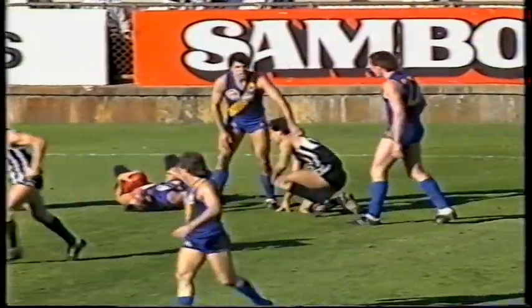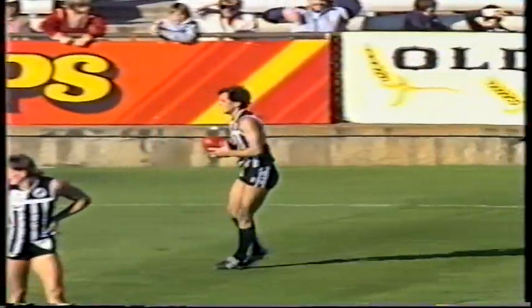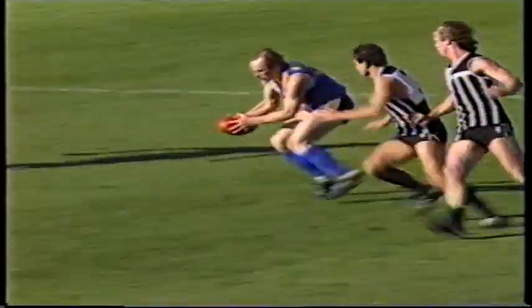BRG fighting for it over there, and the umpire has indicated holding the man, and the West Torrens players cannot believe it, Robert. No, I can't either. The umpires are not that quick. Sometimes you fall over and get a free for in the back, and sometimes you get it for holding the man. But it's a pretty scrambly game, so I suppose it's pretty hard to umpire.